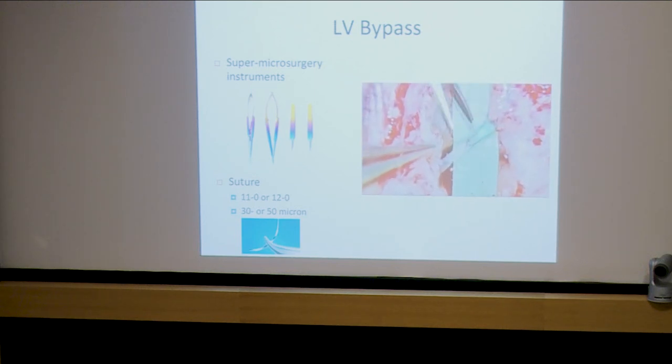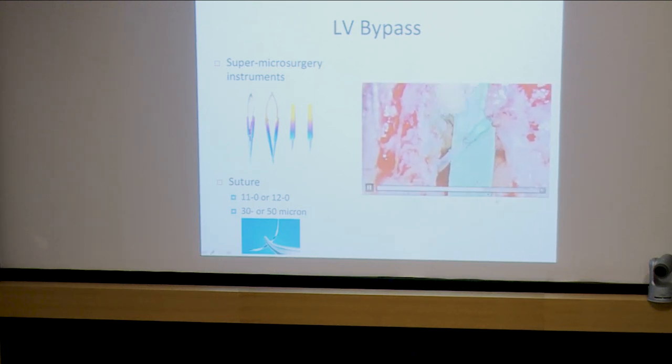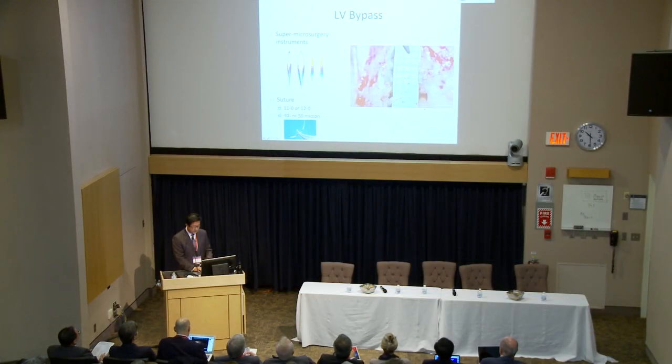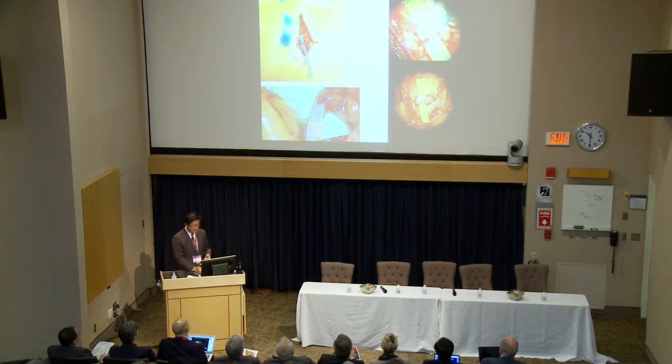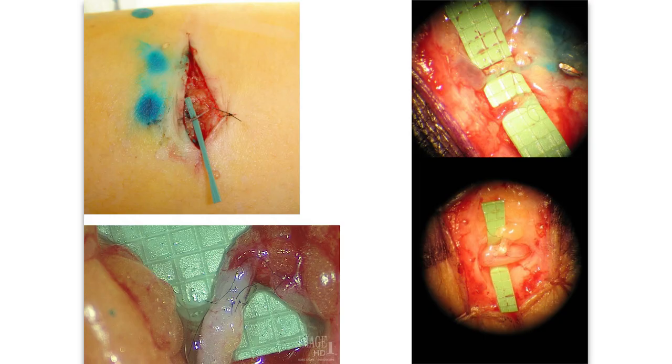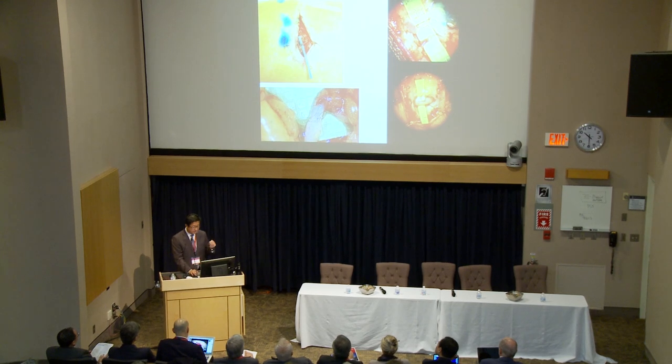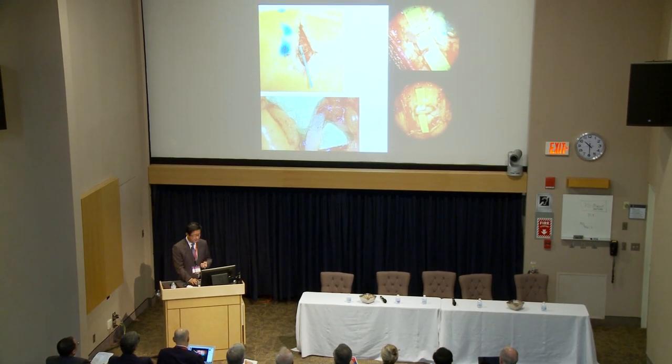So usually we operate a little bit faster than that, but this is slowed down just for you. So what I do want to show is that at the end, I'm going to be showing what we call a milk test. You can see the vein just gets filled up with lymphatic fluid immediately, and that's a good bypass. And another way I always check is, you can see the different tip. You can do different bypasses, end-to-end. It's like vascular surgery, end-to-side. Some people do what's called side-to-end, depending on the type of vein you have and the size match.